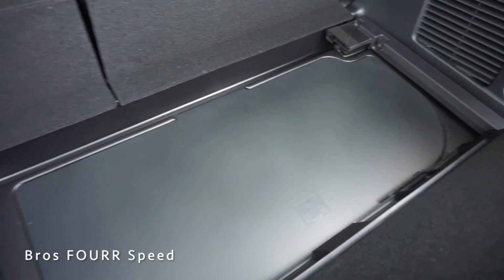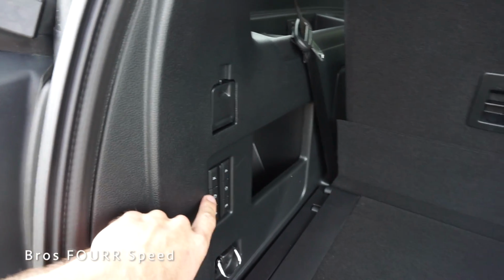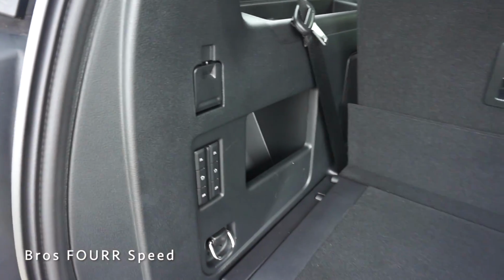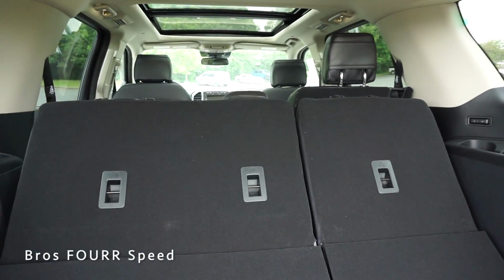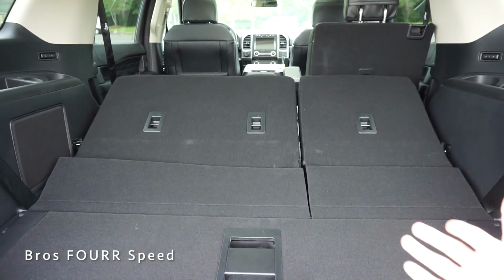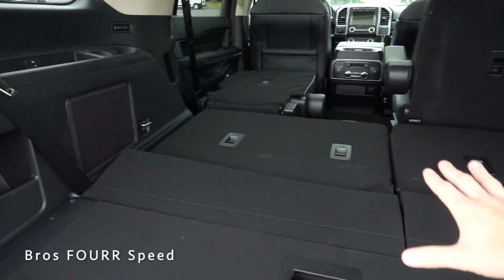You have all of your jacks and everything on the right side, and then a little compartment over on the left. You'll see there's a small cubby on the left side, and then just by using these buttons here, I can push this one in the center and it will automatically fold down the third row. You'll see the headrests automatically go down as well, and then that opens it up and gives you a lot of storage space to easily put any items that you'd like to.